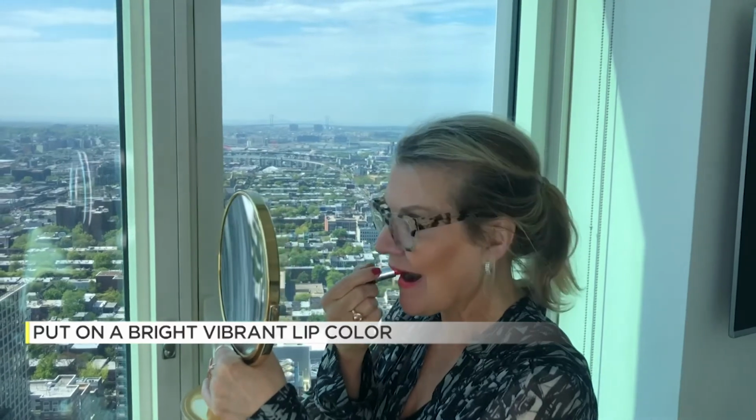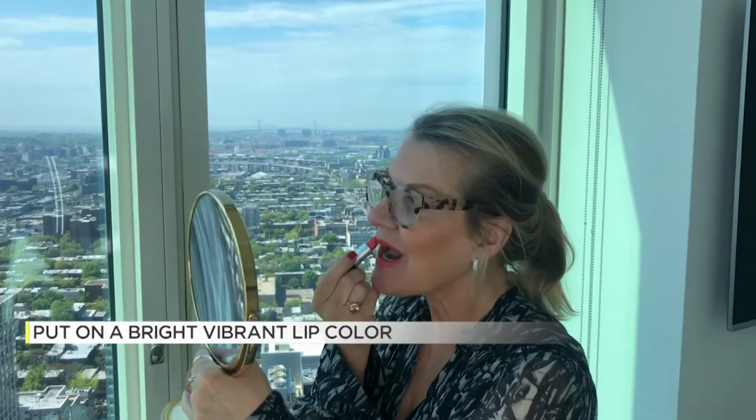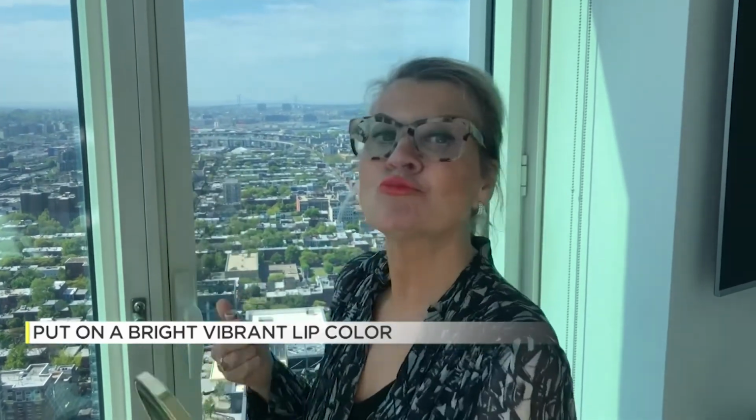The next tip is put on a bright, vibrant lip color. What it does is add luminosity to your skin and just really wakes you up. It doesn't matter how tired you are.